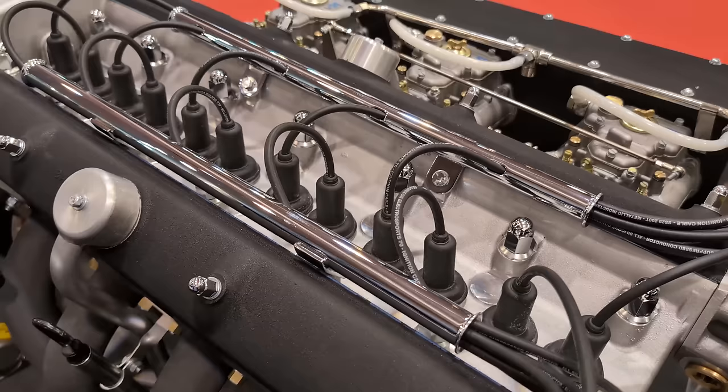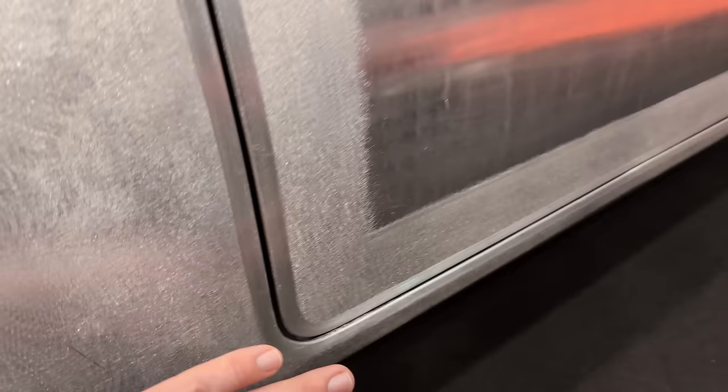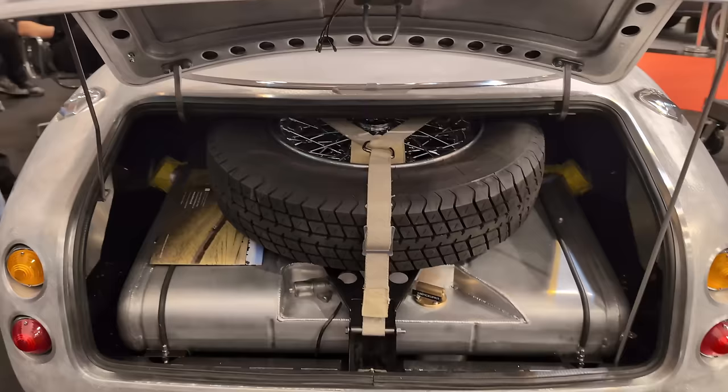Now look at the finishing here. It's been rolled on the wheel and then finished. The gaps are perfect. Wow. The dashboard and the way it's integrated, I wouldn't want to have to do the wiring up and in there. Move around to the rear here, you see the trunk. Wow. Very, very nice stuff from the Aston Workshop. Beautiful.